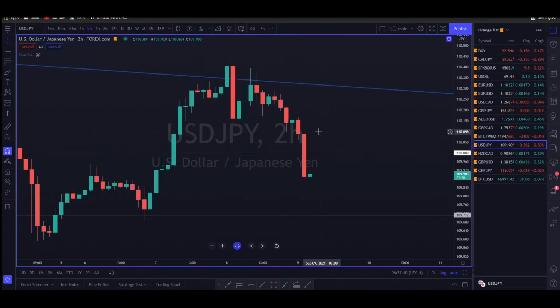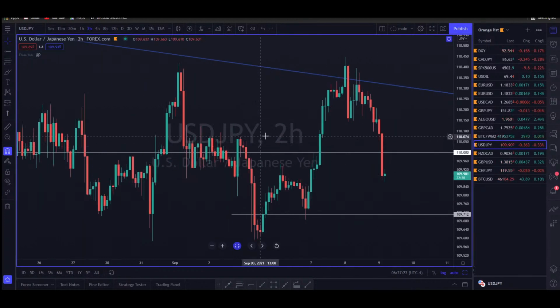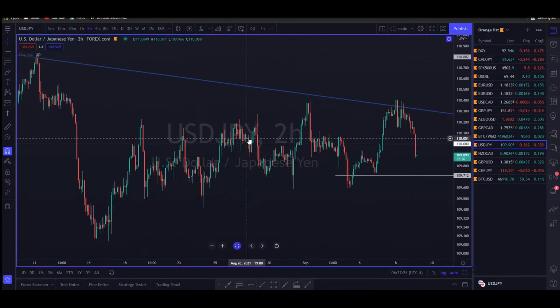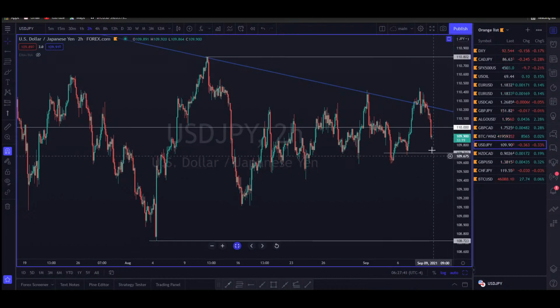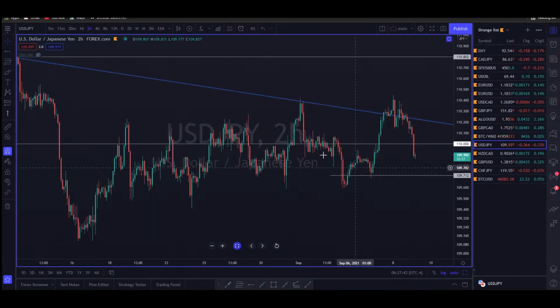Watch that on a 2-hour closing basis or a 4-hour closing basis. See if that area holds as resistance. Now, it probably won't be exactly that level, but inside and out, you'll have wicks through it. It could be why we're seeing all this choppiness. You see how it's basically up, down, up, down, up, down. This is price discovery at the 110 area. So see what it does. If it starts to trade away from this zone, you're going to be looking for shorts on USD/JPY.